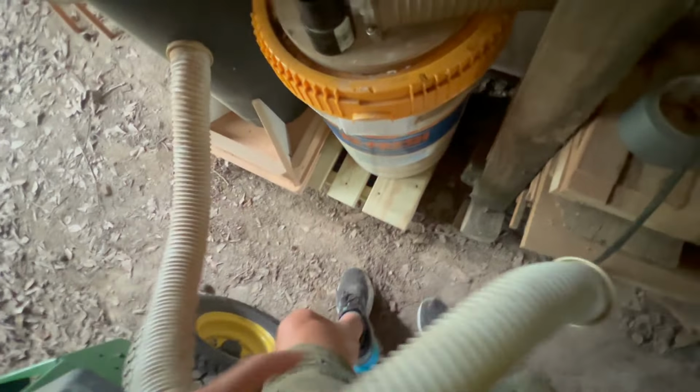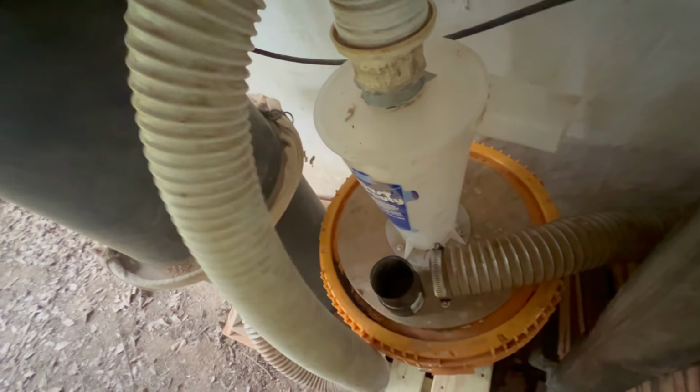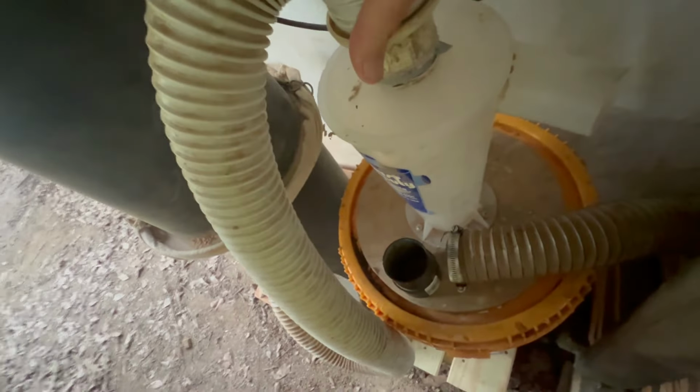Okay, this hose is part of the vacuum cleaner. I don't think you can take it off. I don't know how to take it off. But anyway, it fits perfectly over the intake of this thing. I went ahead and put 2 wraps of duct tape just to give it a little squishy feeling, and it's on there, so it's good.